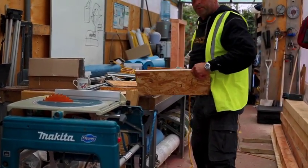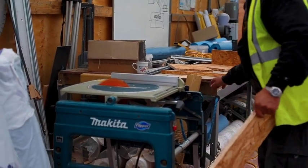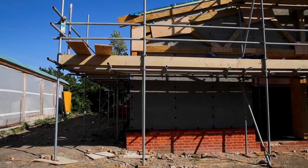The build process is well underway, as you can see, and we're making fantastic progress. However, we still have a budget deficit, and we really need partners to help us to bridge that gap. Also, furnish and activate the buildings, and to run some of the really, really important social programs to bring those buildings to life.